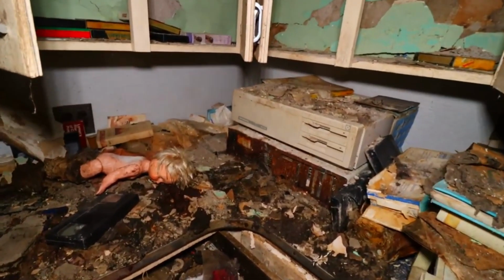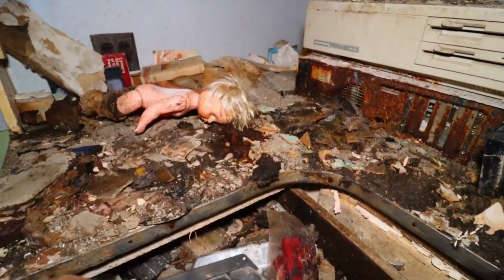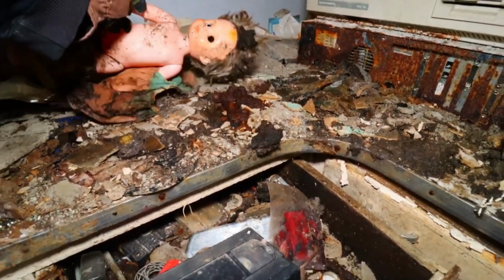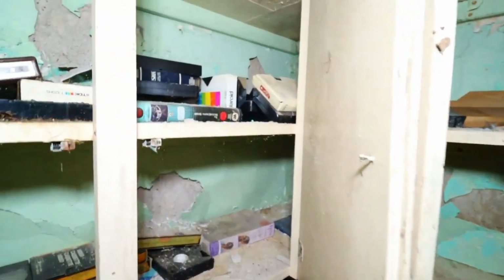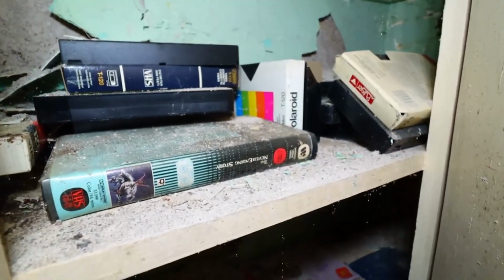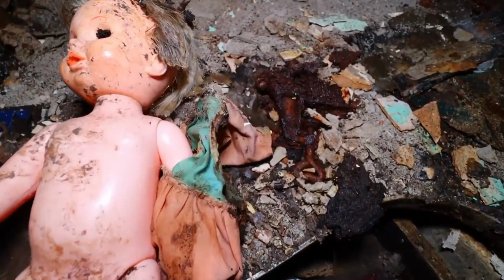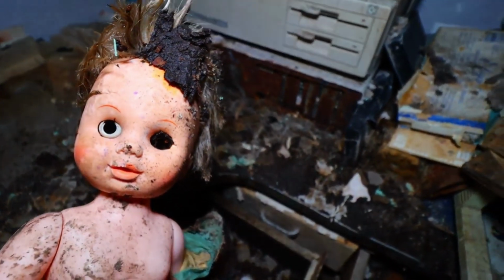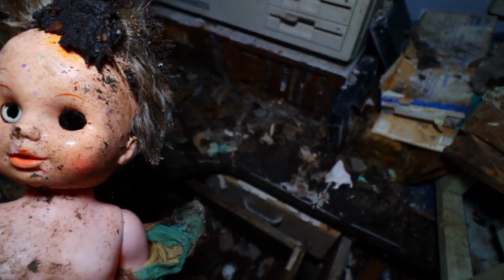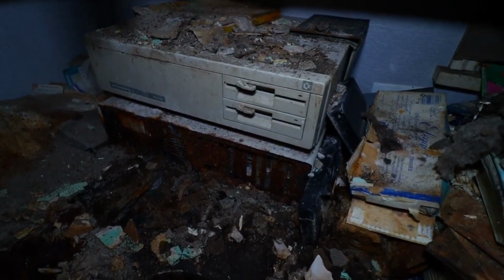I really do not like walking over here. A VHS tape, not labeled. Whole bunch of them up here. A Never-Ending Story. I feel like if at this point I'm going to call this Explorer, it's going to be a long one. Look at this creepy doll. Oh my. And the old Commodores.